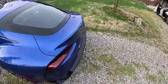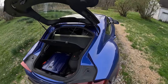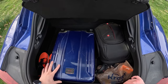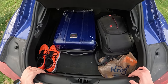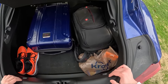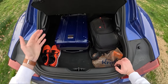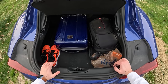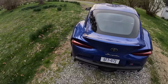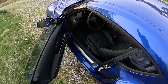I'll show you guys the practicality here. I've got all of my stuff. Because of course the Supra is a lift back. Got plenty of room back here, honestly. And the only downside is things slide around a bit if the car is not completely full. But as you can see, I've got my suitcase, backpack. I've got some shoes back here. And honestly, a trip for two, you'd probably be just fine fitting everything in here. The only downside of that is you can only open it from the key fob or a button inside the car.